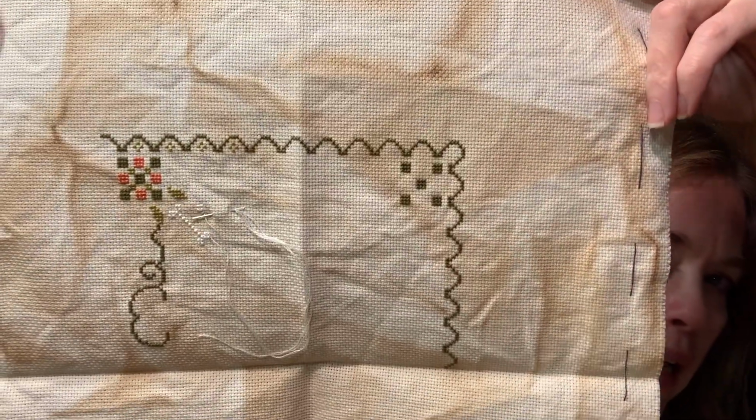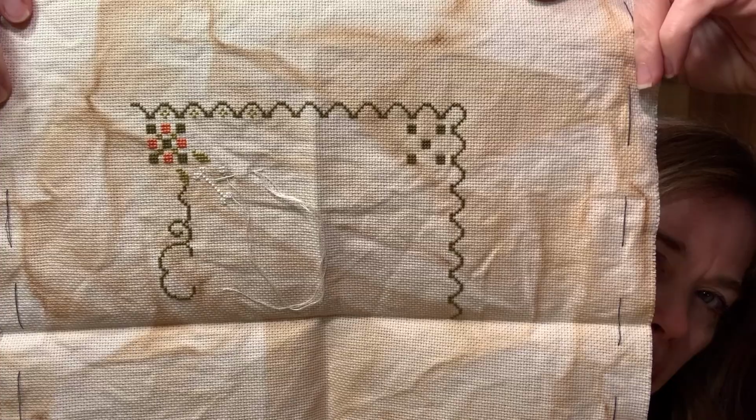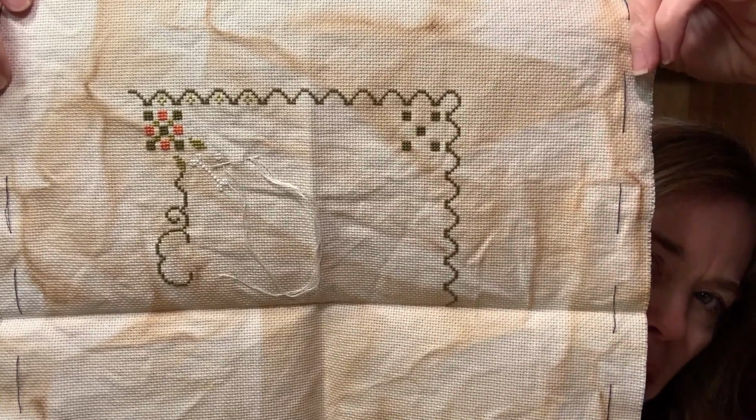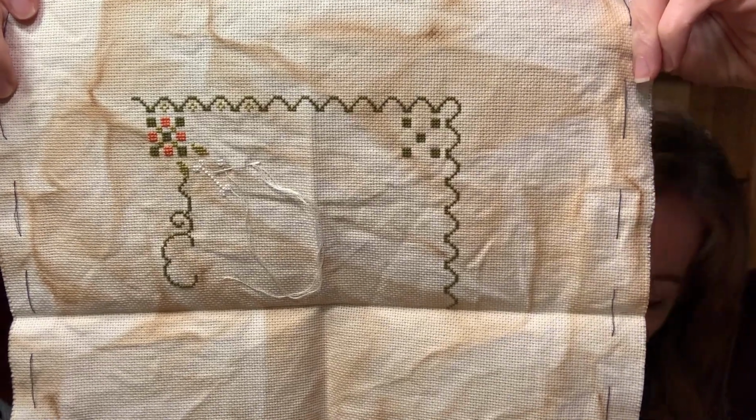Okay. That's where I've gotten to. I don't know that I've done anything in 2021 on this piece, and I really should, because this is one that I really like. And this is done on a 16 count, I think. It would be coffee, tea dyed, and baked by me.